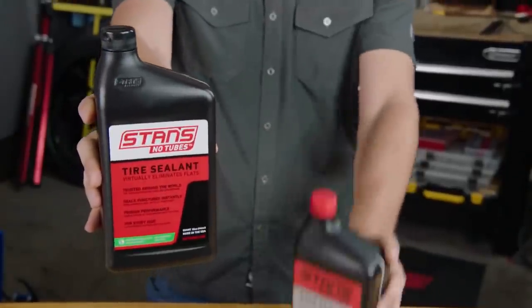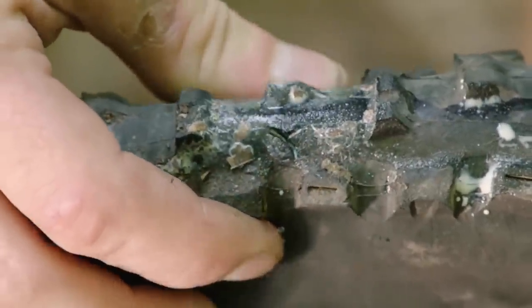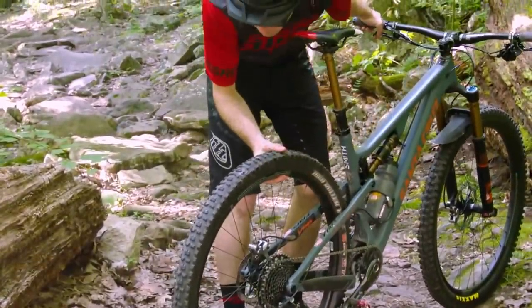Using tire sealant in your tires repairs most punctures while you ride. But if you cut or damage your tubeless tire, the Dart is designed to work with your sealant to repair huge punctures faster, easier, and better than ordinary plug tools.